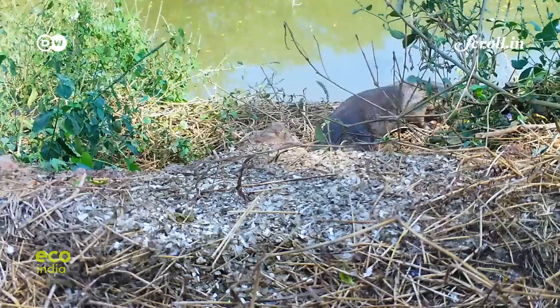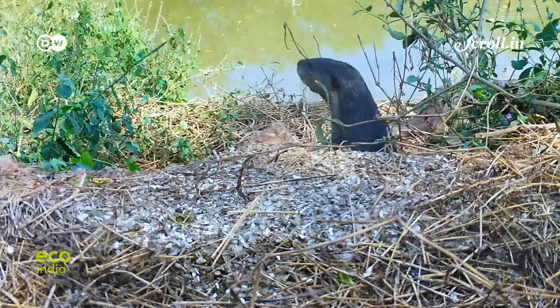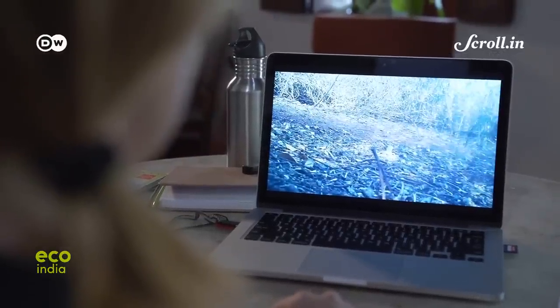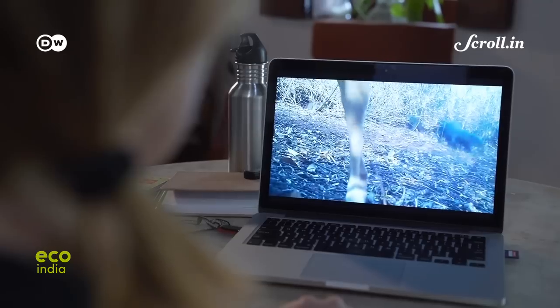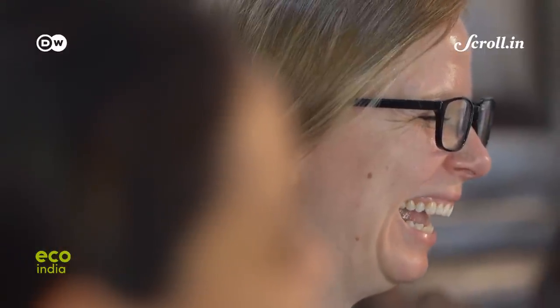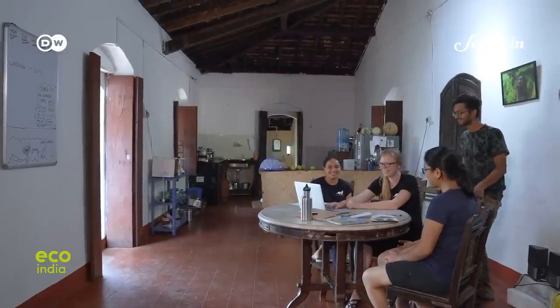Despite all the threats, today this little island of Shorao seems to have become home for these unexpected inhabitants, and the community hopes they will stay. That was amazing.